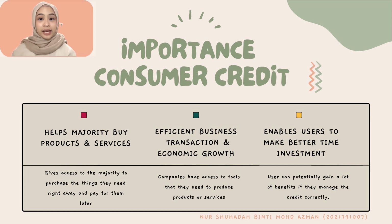Secondly, consumer credit helps business transactions to take place efficiently and leads to economic growth. Credit helps companies have access to tools that they need to produce the things that we buy. A business that doesn't enter into credit might not be able to buy the machines and raw goods or pay the labor needed to produce products and to make the profit.